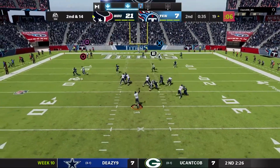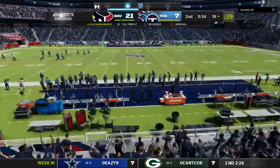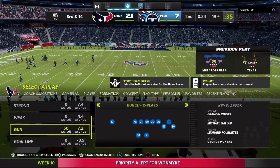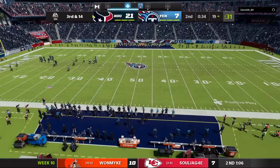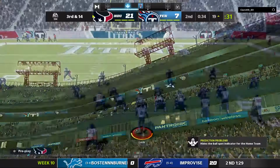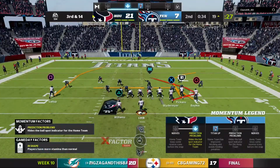Shotgun snap to Locke. Over the middle, and it's incomplete. Looked like they had an opportunity for a big play across the middle, but he didn't have the concentration or the focus necessary and dropped it before he could haul it in. 7th play of this drive coming up, but a long way to go on 3rd down.